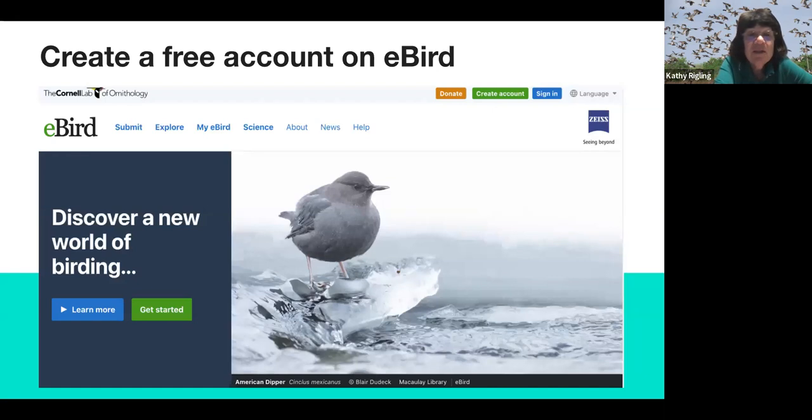Create a free account on eBird. eBird is a very long running citizen science project, and it's very easy to do. And you can set up a personal account or you can set up a school account, whatever works better for you.